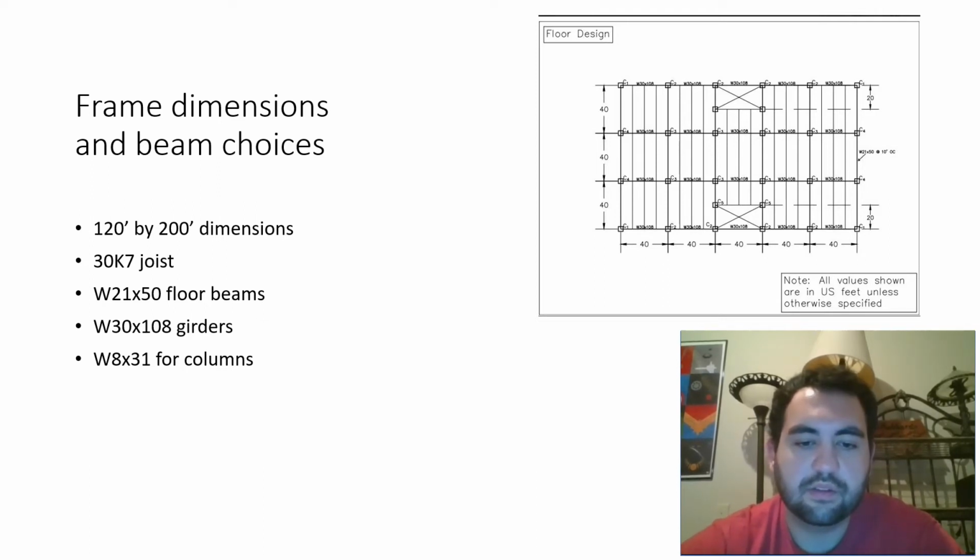And there were 5 different scenarios for our columns to be loaded, different trib area and different factors that made the total load go up and down depending on the column. And the ones that were closest to needing upsize were these center columns because they have the max trib area and are right in the middle of the building, so they hold the most load, and that'll be important in the next slide.